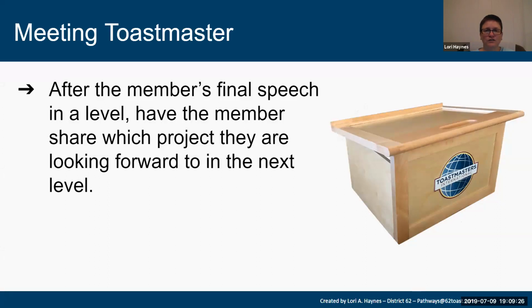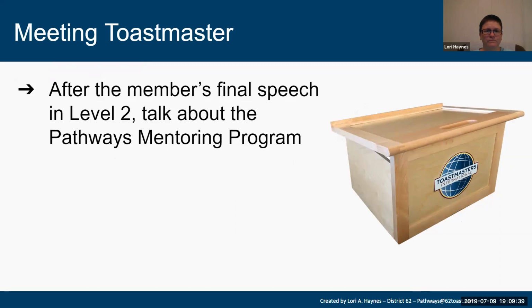Keep in mind as you talk to members about which path they've chosen or their upcoming projects, they might not be aware of it. So if you have a chance, it's good to have that on hand so that you can help them out. Another thing you can do, if someone is giving their final speech for level 2, you can briefly share about the Pathways Mentoring Program. And that can let members know about that optional program that they have access to after they complete level 2.